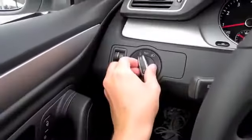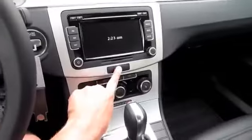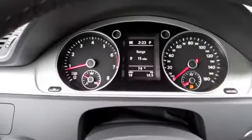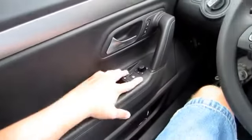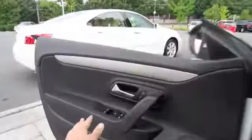It's going to come on the headlights. There are automatic lights, fog lights, as well as the hazards. All four windows are fully automatic. And let's check out the exterior, shall we?